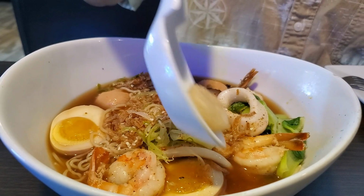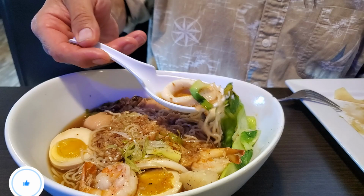Nice. Seafood broth, not super spicy. Not spicy? No. Oh, then we need to add some spice. You're going to want to add some. I see your soft eggs. There's your little scallop right there. Oh, here, let me try a little piece of squid with a little baby bok choy, if I can get some. Yeah. There we go. Perfect. I got a bit of that.